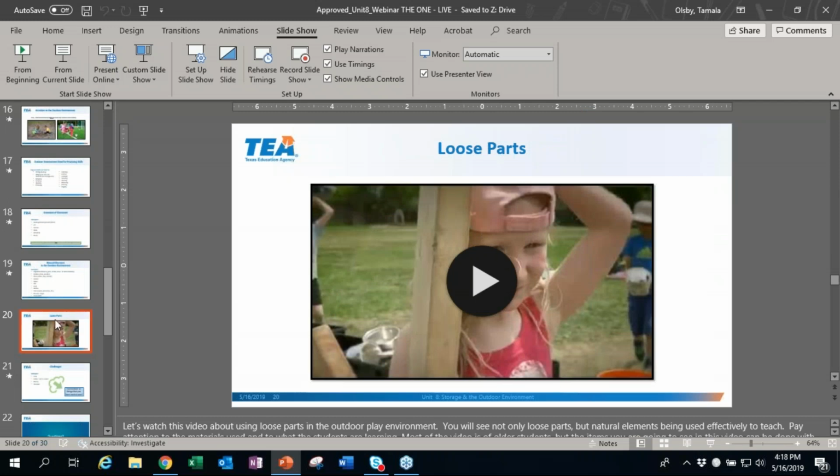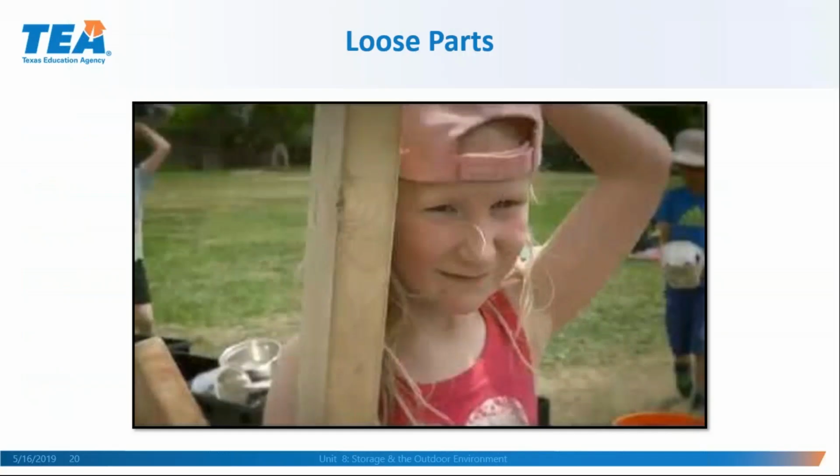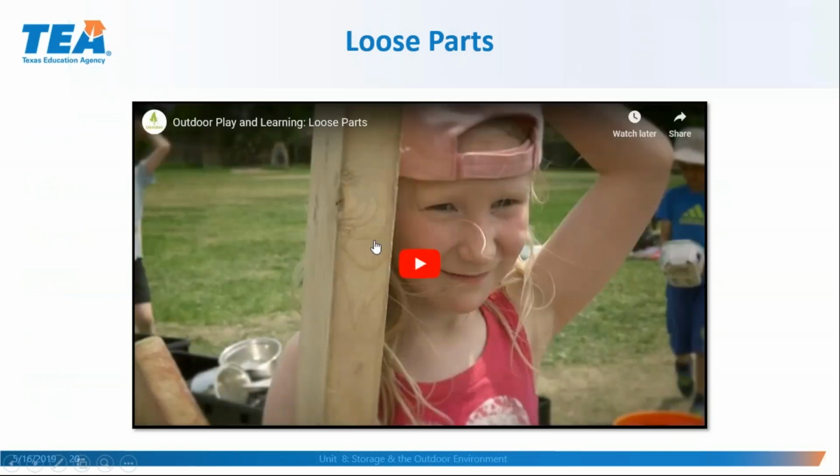And I'm going to have to, again, get this one. Sorry about that. And this is a school that takes their outdoor play environment very seriously. You're not only going to see loose parts in here, you are going to see a lot of natural elements and how the children are using it, and even how the teachers are using it to teach.